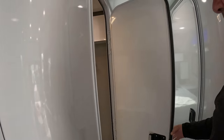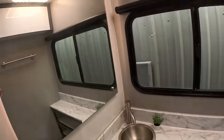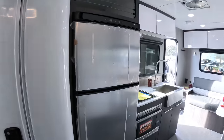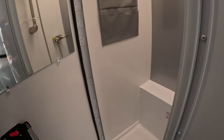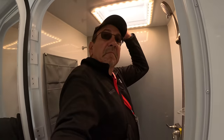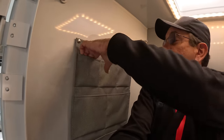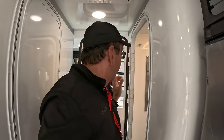Okay, this one has the split bathroom. This is a dry bath. This would be your toilet and your sink. Very nice mirror, actually. Well, hello, everybody. And on this other side, you have the shower. And it is big. It's pretty big. And here's a place to put your toiletries. Actually, very smart. This is very smart type of storage here.